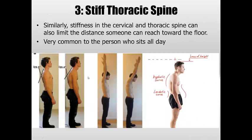This next one is the thoracic spine. This is another thing that we see. So this huge kyphosis sort of position also will greatly limit the person being able to achieve that toe touch. It's very common for people who sit all the time, but again, maybe just poor posture, poor awareness. We'll often see the lordotic lumbar curve increase, like on that last position, which creates hip problems.